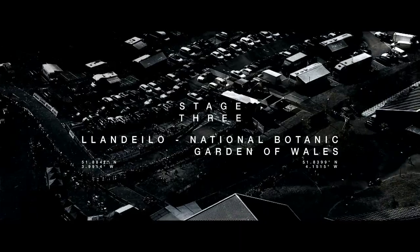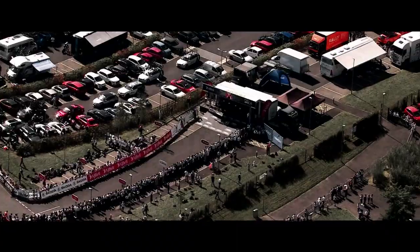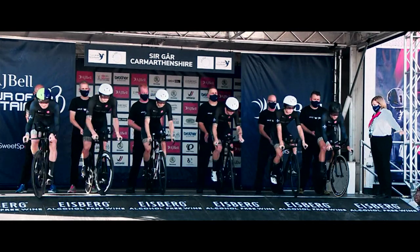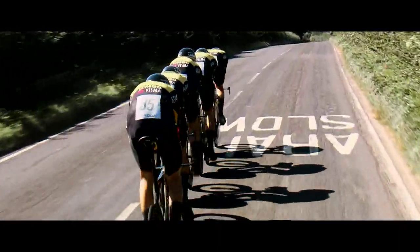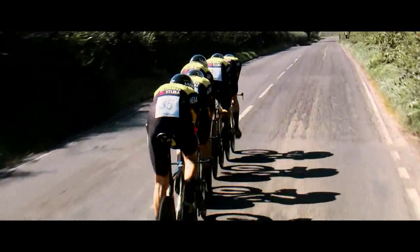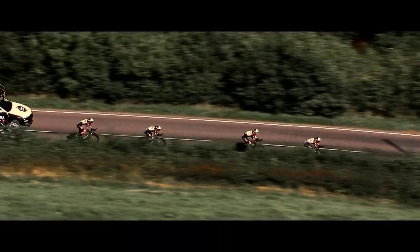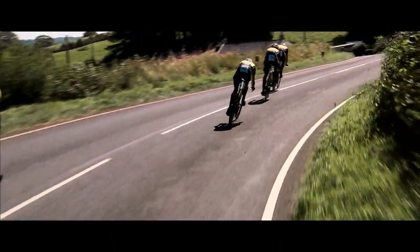After 180 kilometres and 3,500 metres of climbing the day before, completely different for stage three in Carmarthenshire. A team time trial of just 18 kilometres awaited, and St Piran, the first team off the start ramp. All eyes, though, were on team Jumbo-Visma as they set off, and they set a wicked fast pace, averaging around 52 or 53 kilometres an hour. Unfortunately for them, it all started to go a bit wrong as they got closer to the finish, and Pascal Eenkhoorn having a puncture. Still, he managed to cross the line, and Jumbo-Visma sat in the hot seat.